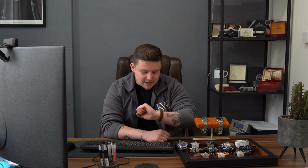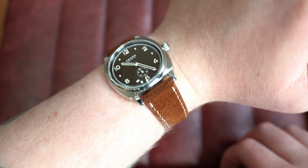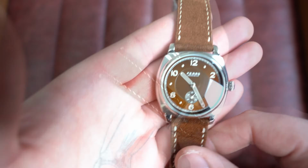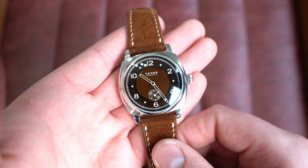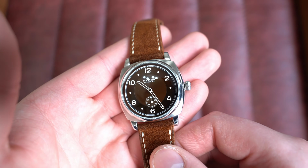Now, what's on wrist? I'm actually wearing the watch I'm going to be wearing on the wedding day, and that is my Fears Brunswick Brown. They only made 5 of these. This is my personal watch. I've got it paired on a Strap Tailor suede brown strap, which we sell on the website if you're interested. We have a couple of their suede options. I'm a big fan of what David over at Strap Tailor creates, and I'm a big fan of the company in general. So there's going to be more of his straps eventually on our site, no doubt. But that's what's on wrist. I'm absolutely loving it, and I think you guys and girls are going to like it too.